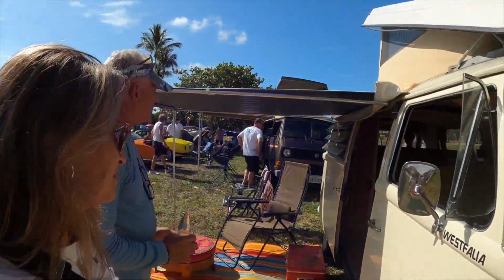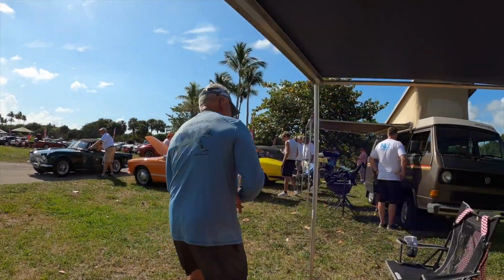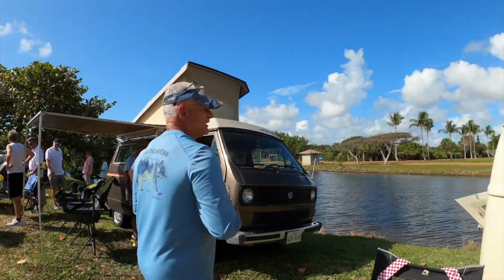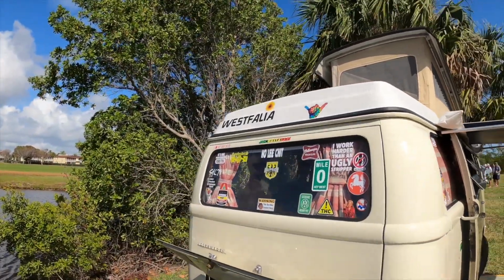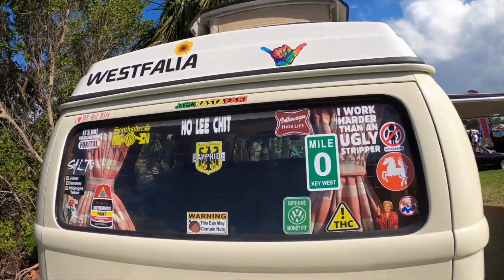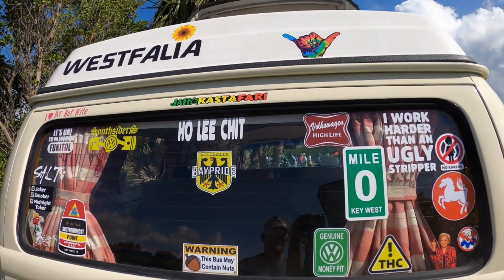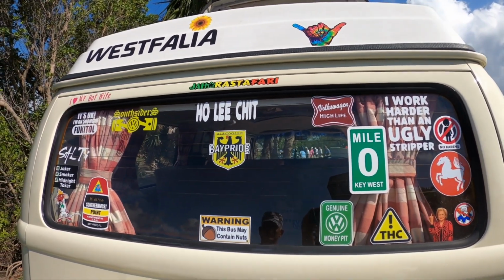What I actually like, I collect a lot of stickers when I go. It's kind of funny because when you're at a traffic light, you can see the people's reaction in the back because they start reading all your stickers. I love it.